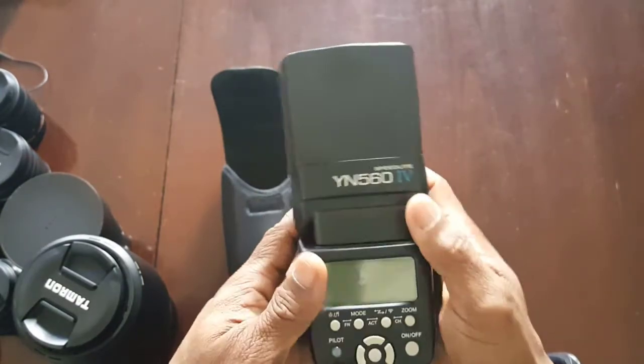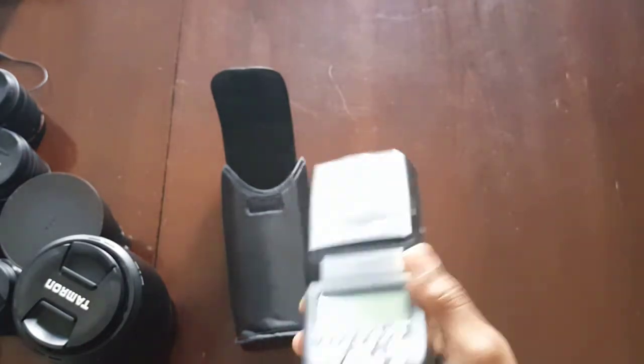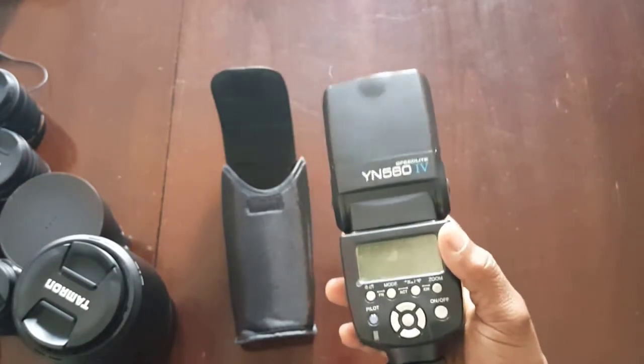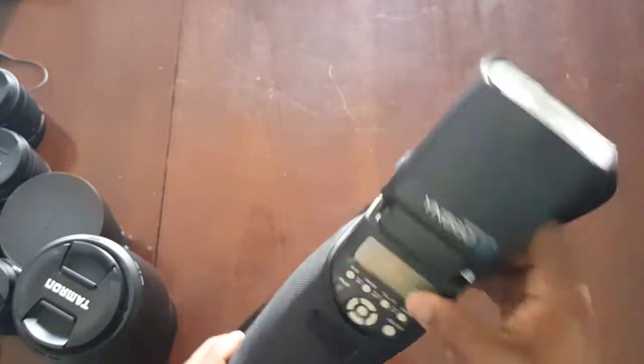I also have a Yongnuo, the new Yongnuo 560 Mark IV. I mainly use this as a slave in the background. That's mainly what I do. I have a trigger for this also, just in case I'm out and I really don't feel like carrying the Explorer and setting it up. Everybody should always keep at least one flash in their package, because these work good.